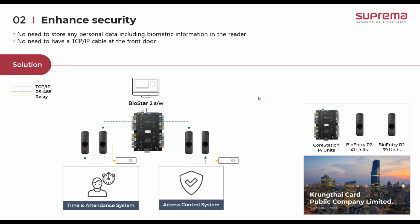Okay, so let's continue here with Krongtai Car Public Company Limited, which is another customer that works with this. The very interesting thing in this case is that this customer wanted to implement a high availability model. What I mean by this is that you may introduce redundancy in the system. How to make a redundant topology here? The first thing is that we installed the BioEntry P2 as the first entry point coming from the CoreStation, and at each of the edges, like I said, a BioEntry P2, and after that the BioEntry R2 as a slave device to all of the previous ones.